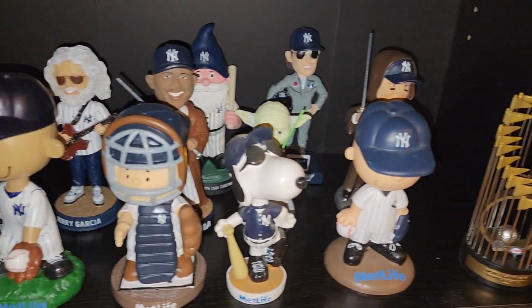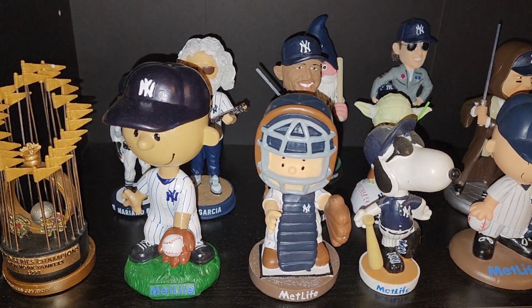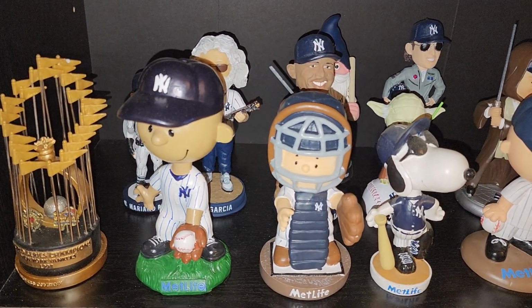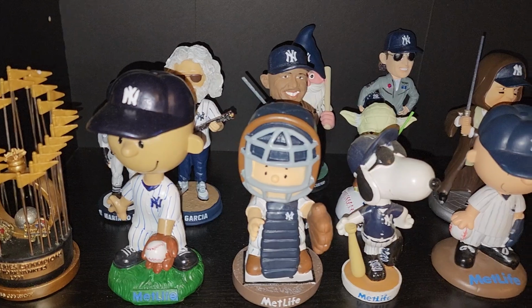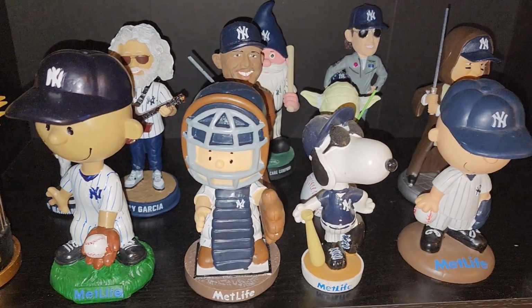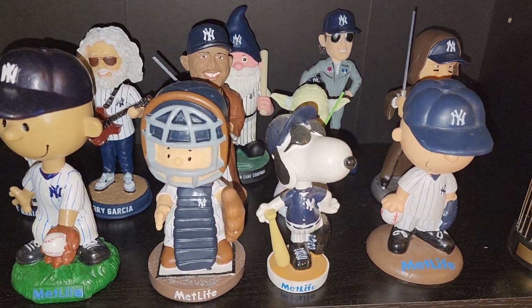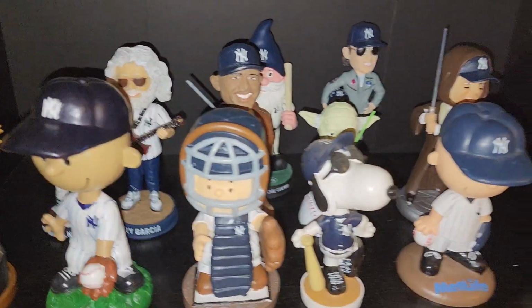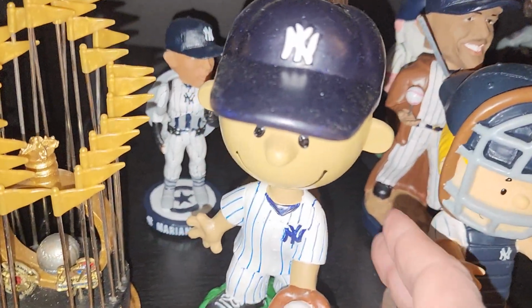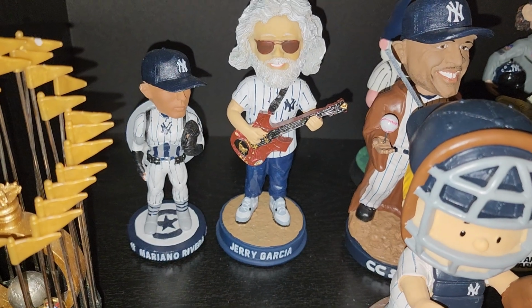On either end is the Yankees World Series trophies that were given out. One was for 2000, one was 96 and one was 1998. You have most of the peanut ones that were given out. I'm just missing Lucy from the set, and I'll have them. Behind Franklin, right there, you can see is the Mariano Rivera.